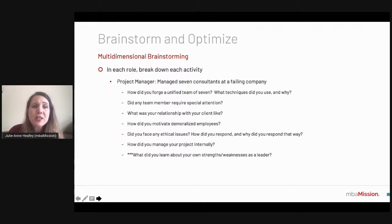And so for each of these different roles, think about what your activities are, what are the things that you've done? And then beyond that, this getting to the how and the why as opposed to the what. So the what is, this person managed 7 consultants at a failing company, but how and why and what are the elements that went into that? What's the context of that? How did you do that? If it's a failing company, what were the issues you ran into?